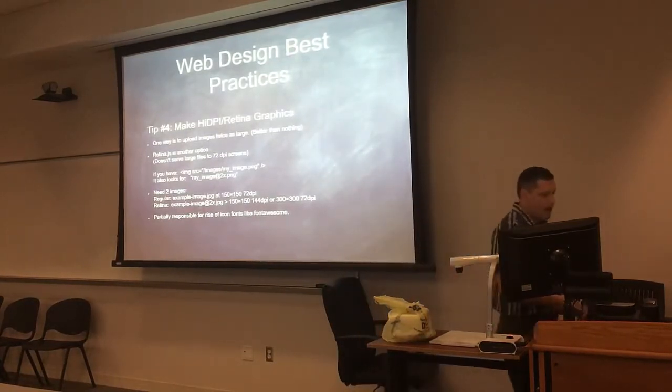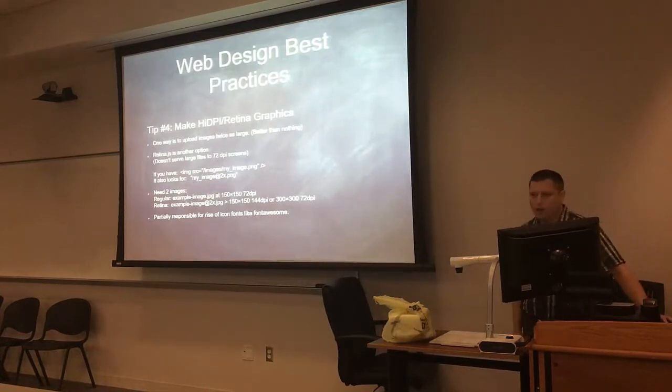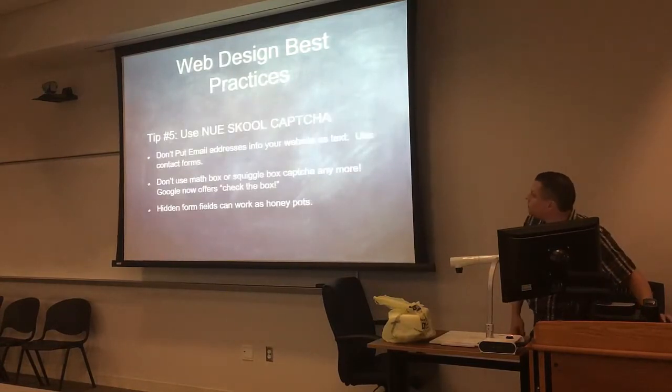Also, we're seeing icons everywhere. A lot of times when I add icon rows to websites, people ask me to remove them, but that's why they're so popular right now.